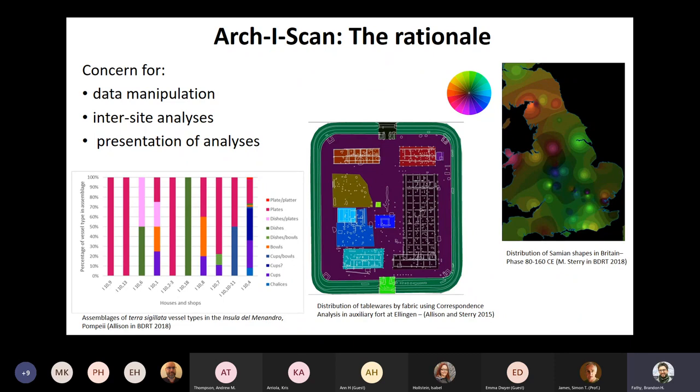Why are the people in the big house using more small cups than the people in small houses? The one in the middle is actually done by fabric. This is a process which Martin Sterry, formerly of this school, developed, where he used correspondence analysis and a colour spectrum to plot. So the colours actually plot the correspondence analysis.